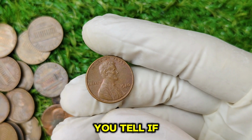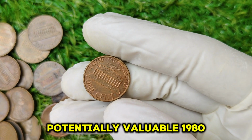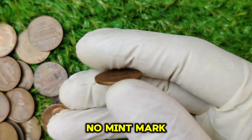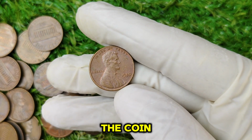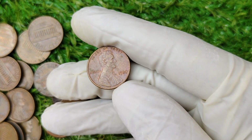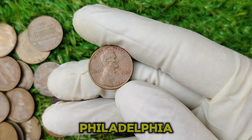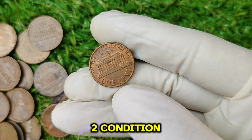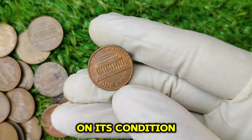So, how can you tell if you have one of these potentially valuable 1980 Lincoln cents? Here's a quick checklist. 1. No mint mark. Look closely at the coin, specifically under the date. If it's a 1980 penny from Philadelphia, there should be no mint mark at all. 2. Condition. The value of this coin hinges on its condition.